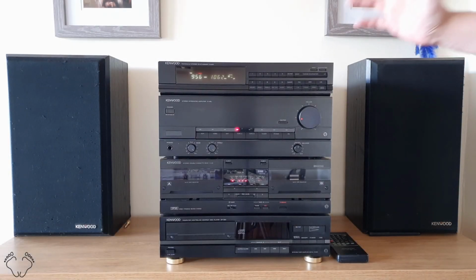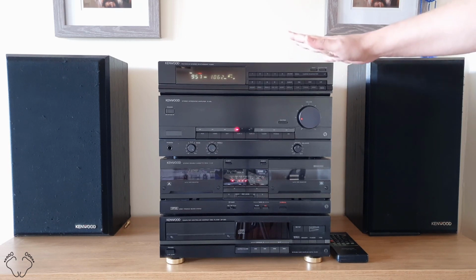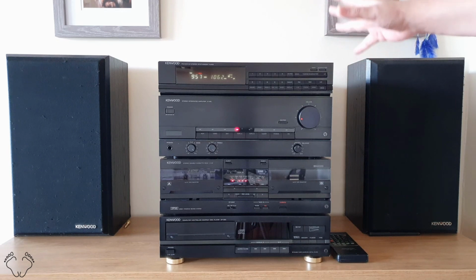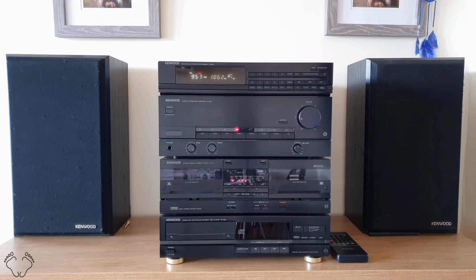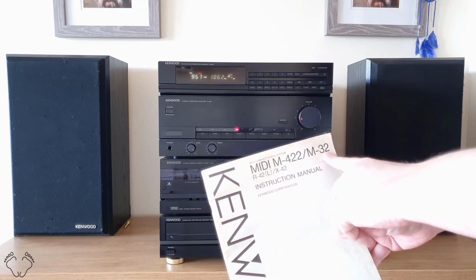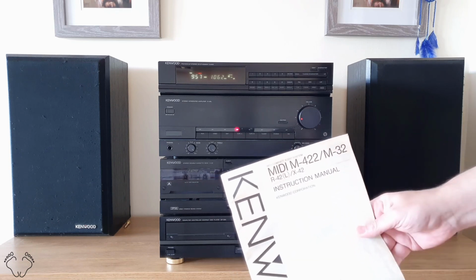So this is my wife's Kenwood HiFi system. This originally belonged to her father and then it was passed down to her. It dates from 1988 and it's known as a Kenwood M32. I do have the original manual for it here and it says on it M422 and M32. Searching online, the only luck I've had is searching for M32.